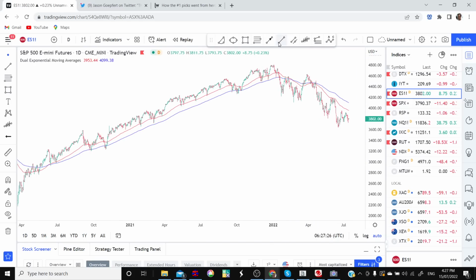I think the longer we stay here, the less likelihood that we see that over the course of a week or two. I think that risk is actually starting to dissipate the longer we're in this range. And I think the greater the potential that this becomes some sort of a basing pattern that could potentially support some sort of a higher level.